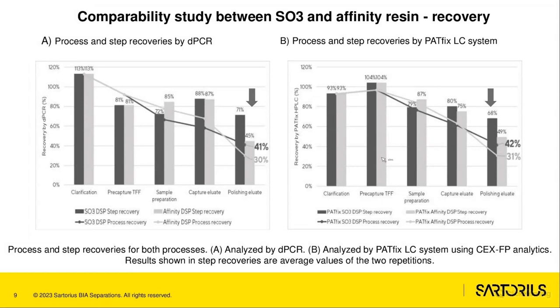higher recovery. If you are now calculating the complete process recovery from the clarification to the polishing, we would end up with 41% of the full AAV if using cation exchanger versus 30% if we would be using affinity. A bit different numbers, but quite the same picture still. With chromatography, 42% of the full AAV by cation exchanger and 31% with affinity. So we are ending with more material, about 30% more material in the end, and this heavily reduces our manufacturing costs.